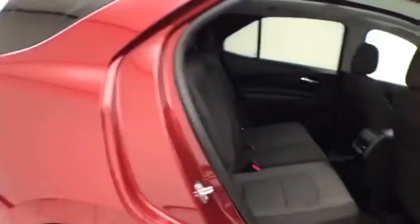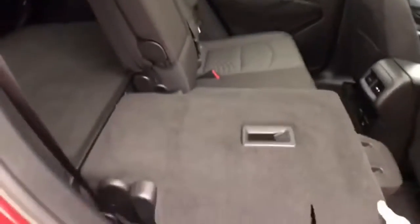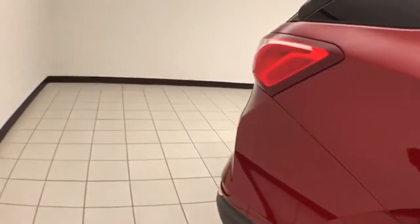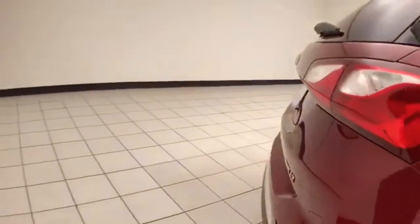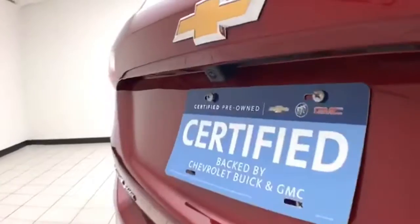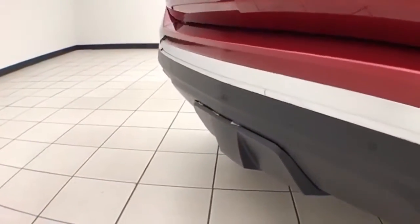Equinox seats 5, cloth interior, lots of legroom for the rear passengers. Split seat backs fold down to accommodate longer cargo items. Equinox is a very safe vehicle with advanced safety features like blind spot monitoring, cross path detection, backup camera, and parking sensors, helping to give it a 5-star front and side government crash rating.